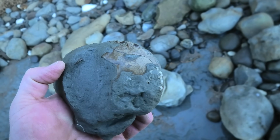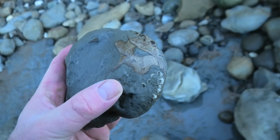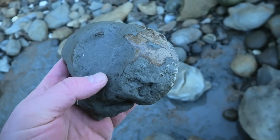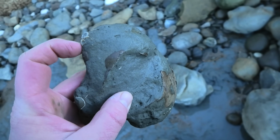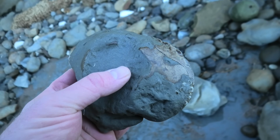There's a bit of detail to the bottom. You can see it's actually got barnacles growing on it on that side. That's quite interesting. So the barnacles grew on it before it became fossilized.